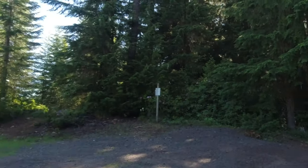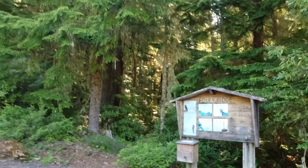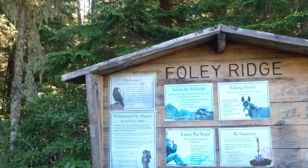Third weekend in a row, we're going backpacking. Come with us. This week, we're at, and I'll take you over to the trailhead, Foley Ridge. We are going to be able to see the Sisters in all their glory.